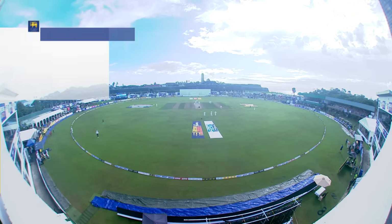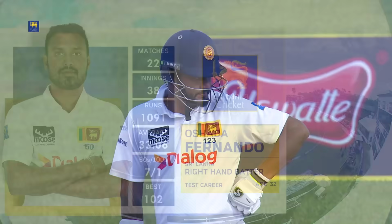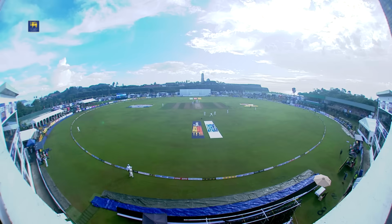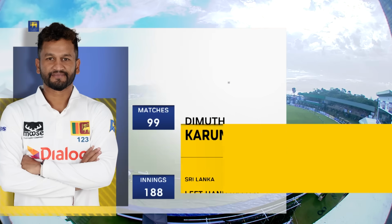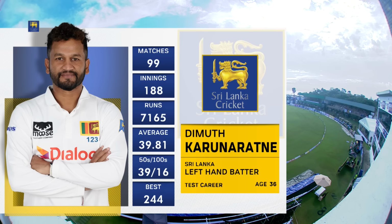Dushan Fernando making a comeback in place of Pathum Nissanka. Here's his chance to nail down that position. He's playing his 99th Test match. He will have his work cut out. Given up the captaincy and playing as a pure batter. Very good numbers again: 16 centuries, average of almost 40.